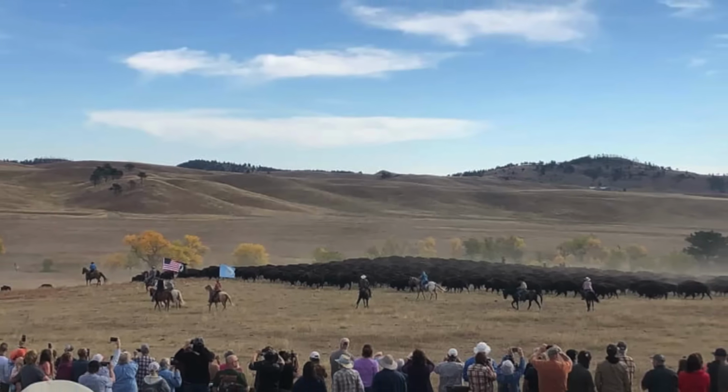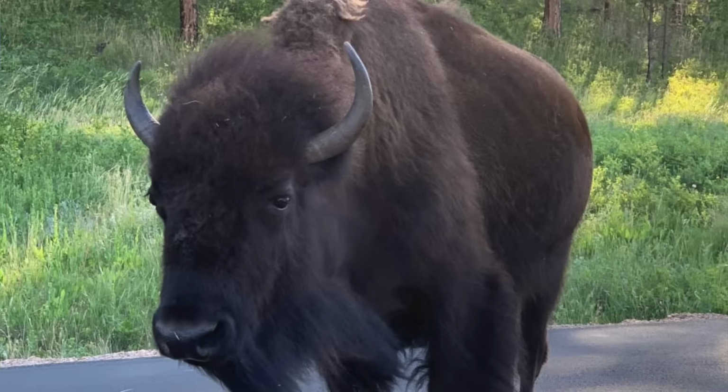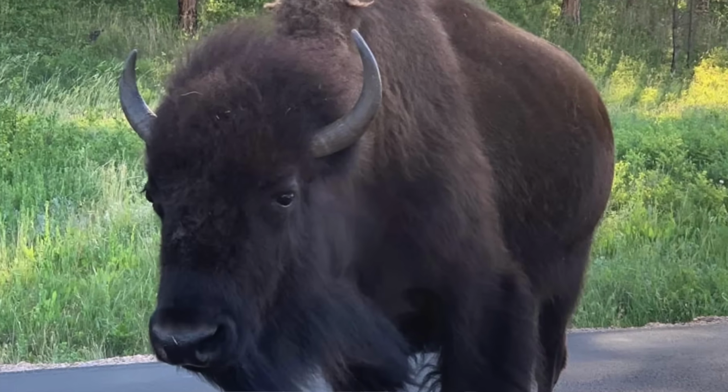So they round up all the buffaloes so they can test them and make sure they're healthy and stuff like that. They have these buffalo corrals and a big brand new buffalo visitor center there in Custer State Park that kind of teaches you all about it. Thousands of people come to watch the Buffalo Roundup.